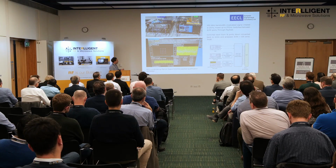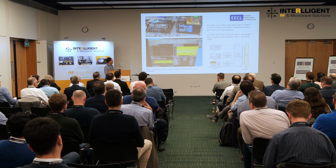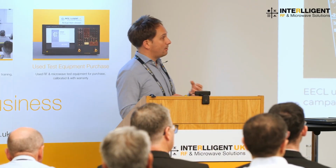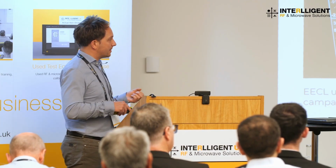We've got a VNA connecting to our full crossbar switch matrix. We've got a low frequency modulator. There's a customer requirement to measure EVM of the signal under modulated data. That's really expensive to do at Ka band because the signal generator is very expensive. It's also very expensive to do a demod at that frequency. So what we've opted for is using our frequency converter to mix it up and mix it back down again.